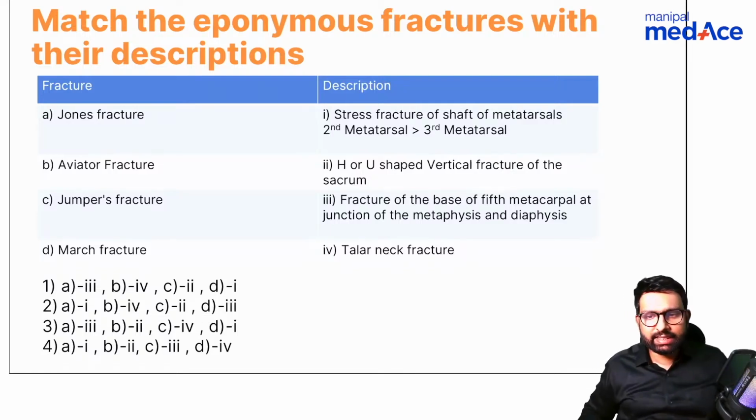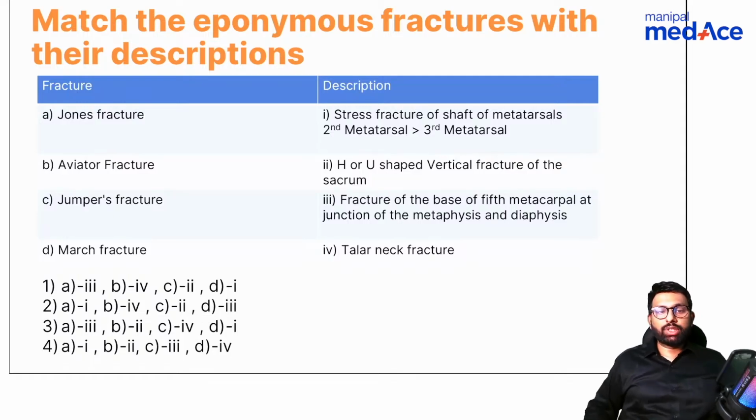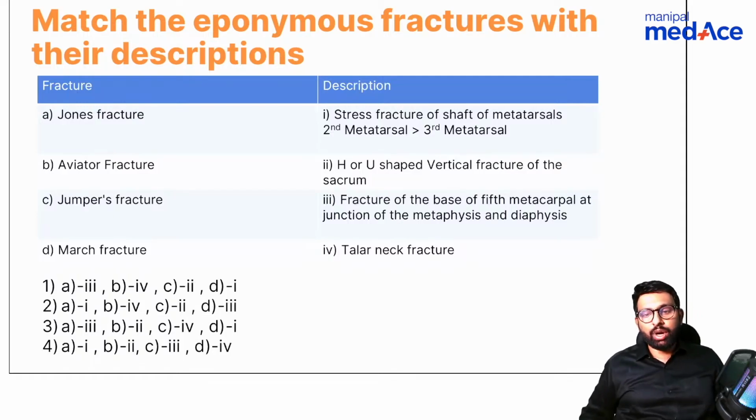Can someone guess this? You have four options, four fracture eponyms. One is Jones fracture, one is aviator fracture, one is jumper's fracture, and one more is March fracture.